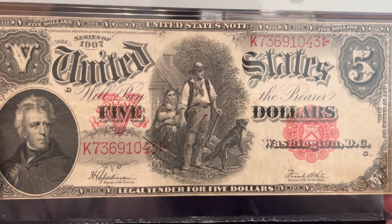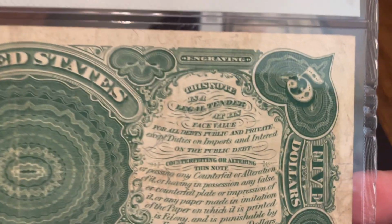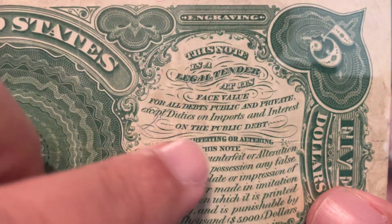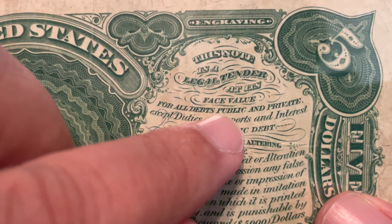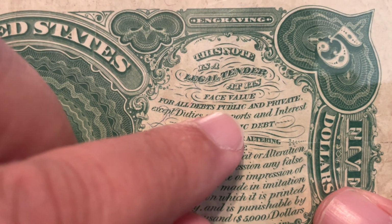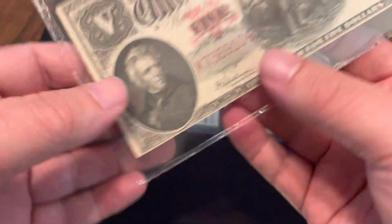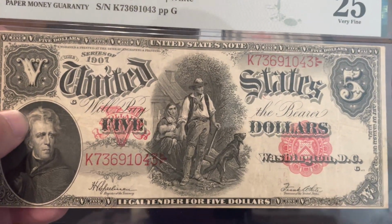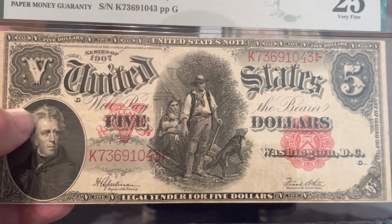Very cool classic note. Take a peek at the back of this one here. This one does not have the error. There is an error on this word public. That U is broken, basically, is the best way to put it. And instead of looking like PUB, it looks like PCB. It was a very common error, so there isn't any difference in value, but you should still be aware that that's there. That way you can pick up one of each.